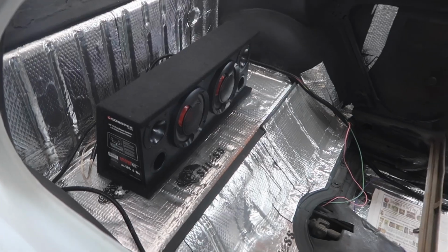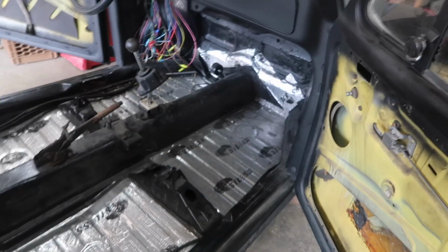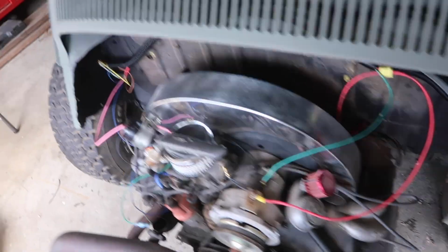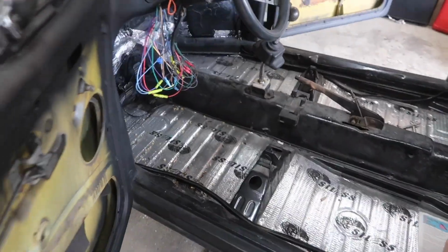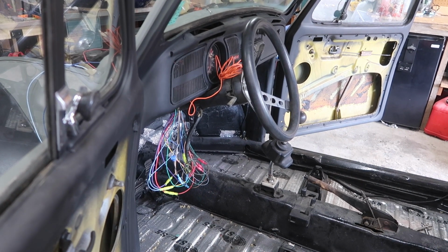Tinned. Okay, I put the speaker in temporarily in there, and I hooked up the battery, and I guess we're gonna see if we get any juice. I made sure nothing was getting grounded out or shorted out. The radio has no antenna on it right now, so I don't expect to get music out of it unless I can find the antenna. Let's see if I can find it quick.